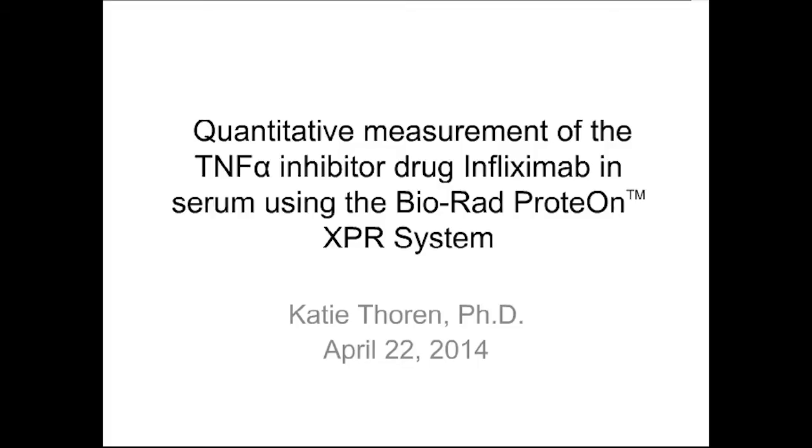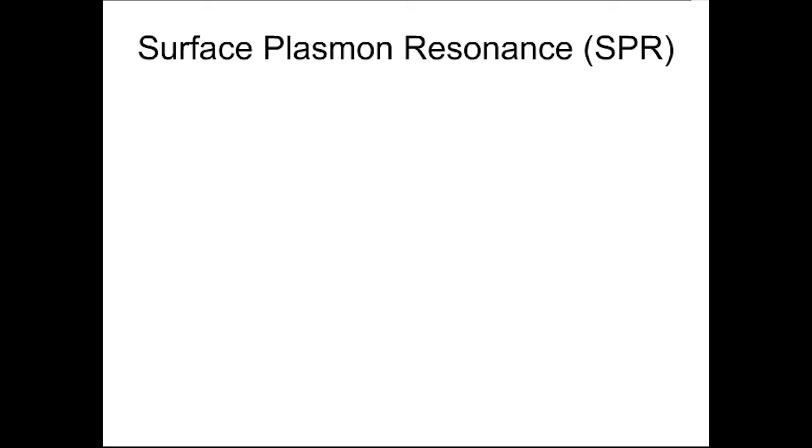I know many of you are already familiar with surface plasmon resonance, but this is actually not a commonly used technique in the clinical laboratory. So I'd like to briefly explain some background about the technique.